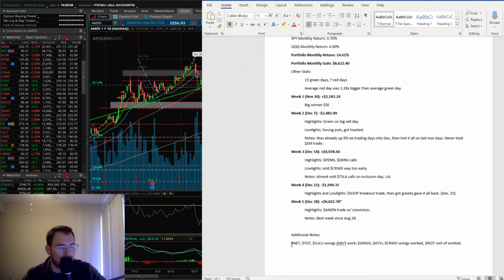I traded NET, Target, and Lulu swings, and none of them worked out the way that I anticipated. Target, I was actually up over 100% on my swing, and it pulled all the way back to the 21 moving average after basically gapping up for 10 days in a row. I should have just taken my profit or covered it in some way.